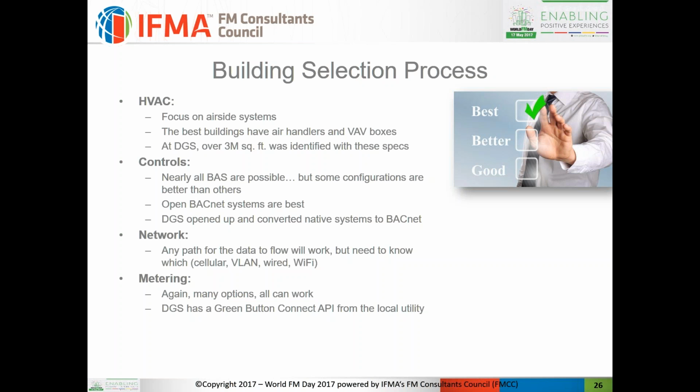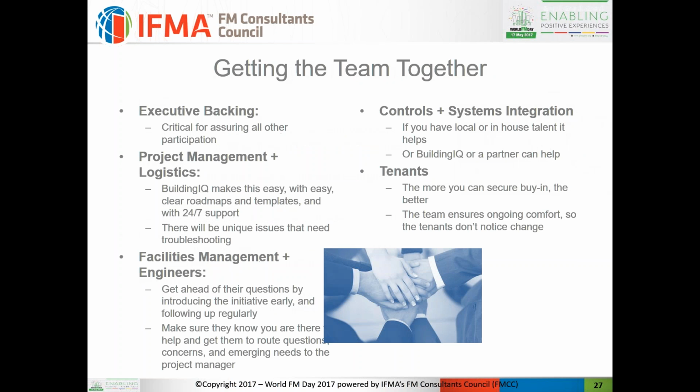Given that DGS has a Green Button Connect API, we were able to work with that. And also we were able to submeter, again, using either a CT clamp or a pulse input. So all of that went into the building selection.